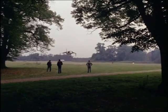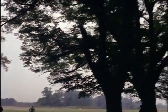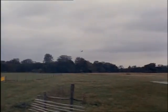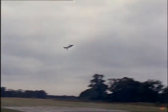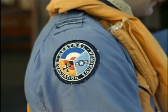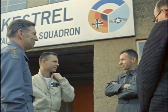The flight of Kestrels can get away from this small clearing in a matter of minutes, and once airborne, their high speed enables them to make surprise low-level attacks. The Kestrel is certainly a unique aircraft, and this 3-nation squadron was a unique approach to assessing its value.